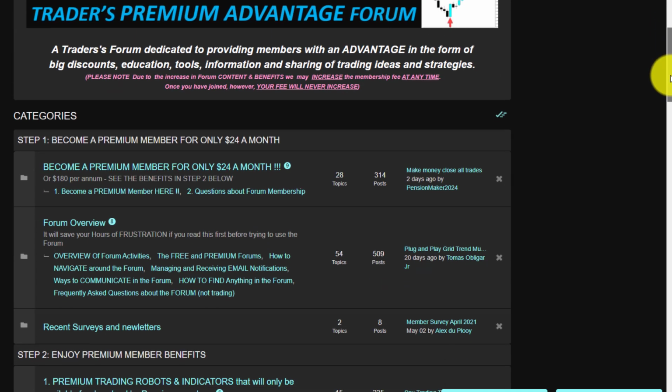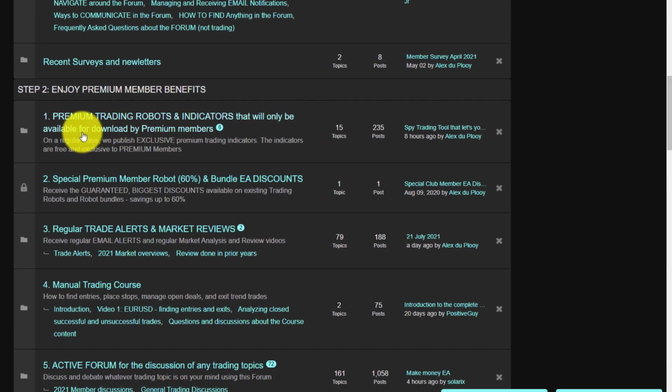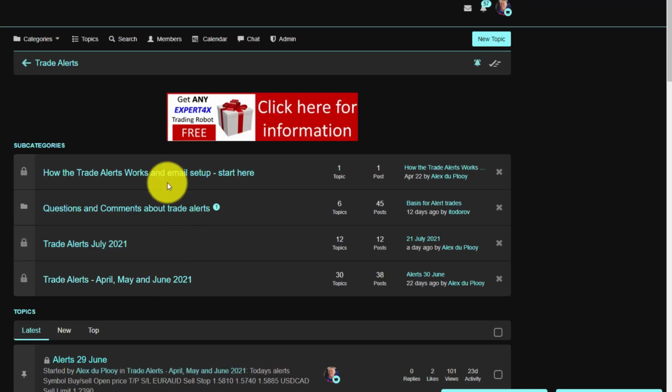So let's go down and have a look at some of the benefits. The most popular benefit is the premium trading robots and indicators that are provided exclusively to premium members. Then there are very special prices on our products that members get. And then the third benefit here is the alert service. And I'm just going to click on trade alerts because that's where you find them. And then it opens up.